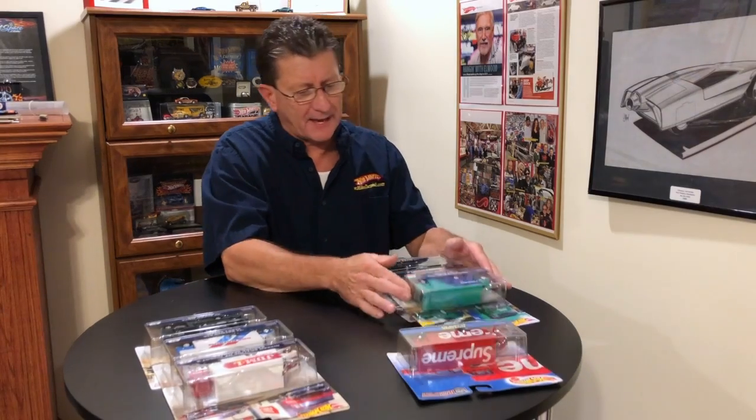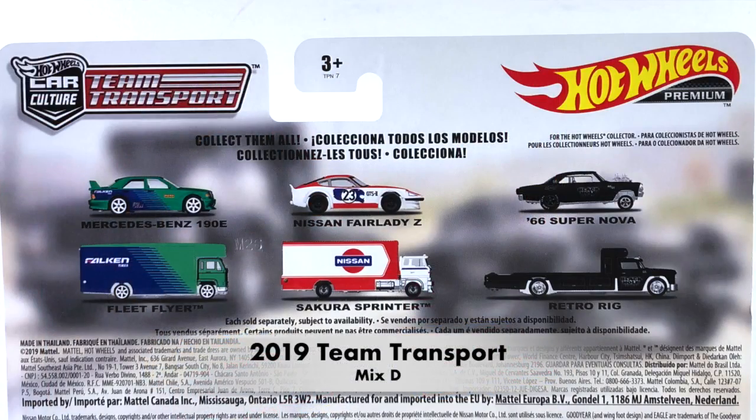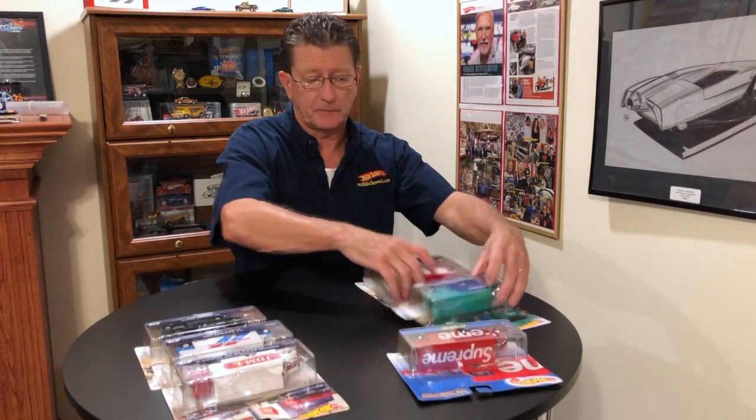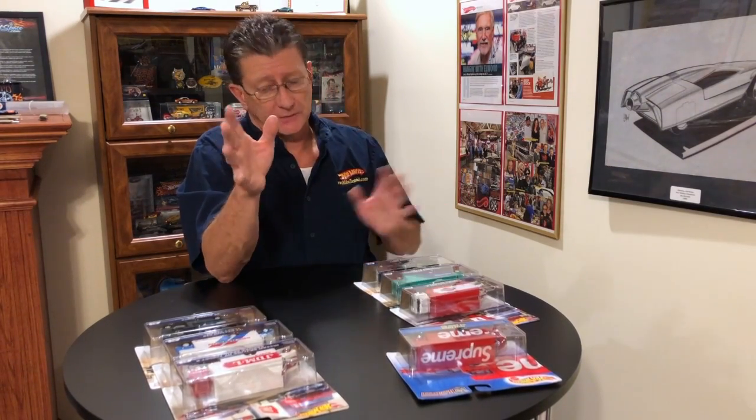Hey everybody, welcome to another episode of Hot Wheels. Today we're going to take a look at the brand new releases of the Team Transporters. Right now we have 7, 11, there we go. 7, 10, and 11 are the latest releases that you can find.